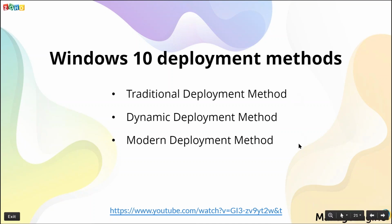These are the basic deployment methods given by Microsoft. In our previous webinar, I showed in detail how to migrate from Windows 7 to Windows 10. In case you have missed it, you can check the recorded session from the URL mentioned below.